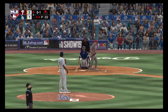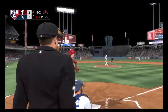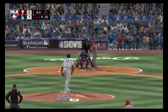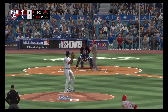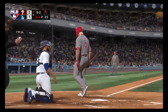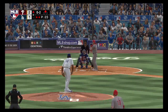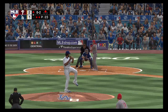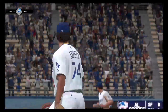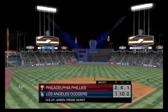High and deep down the left field line. And this will wind up a foul ball. The 0-2. And another foul ball. Here's the 0-2. Struck him out, so it remains a 1-run lead as they head in for their final set of swings. Phillies strand 1. They still lead it 2-1.